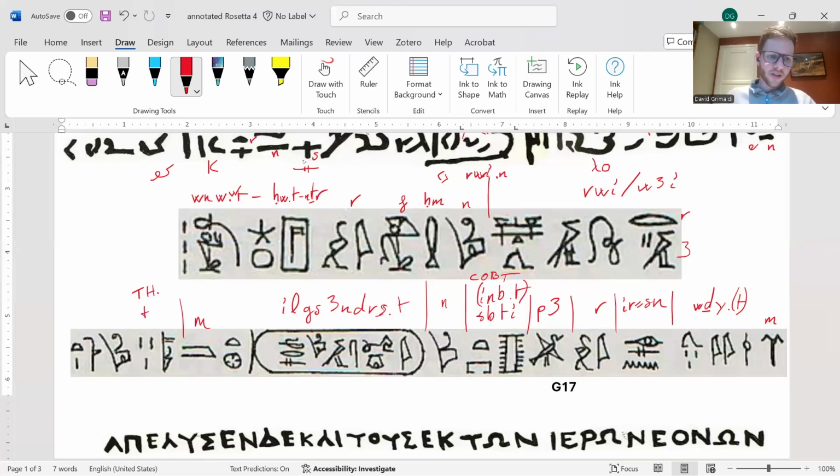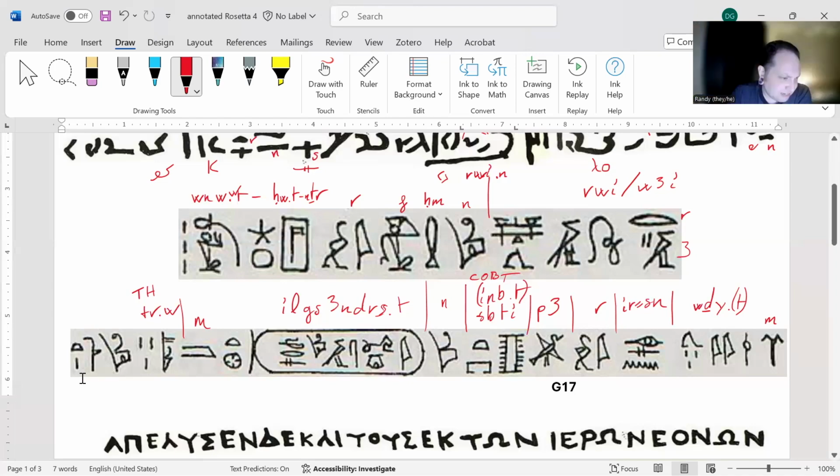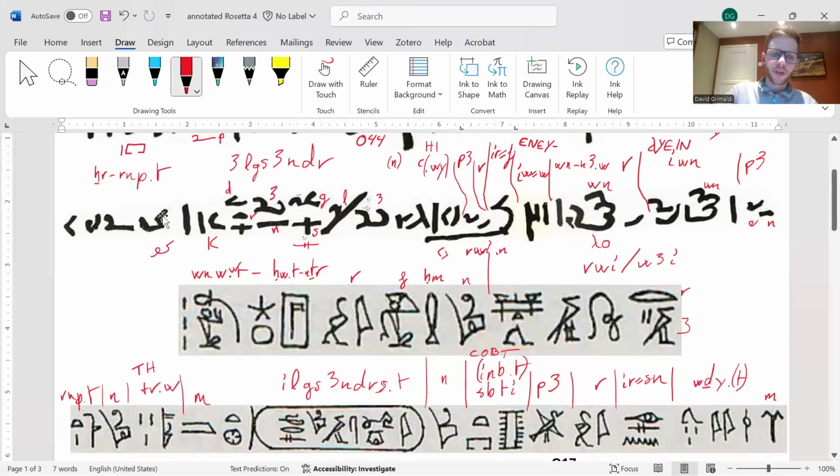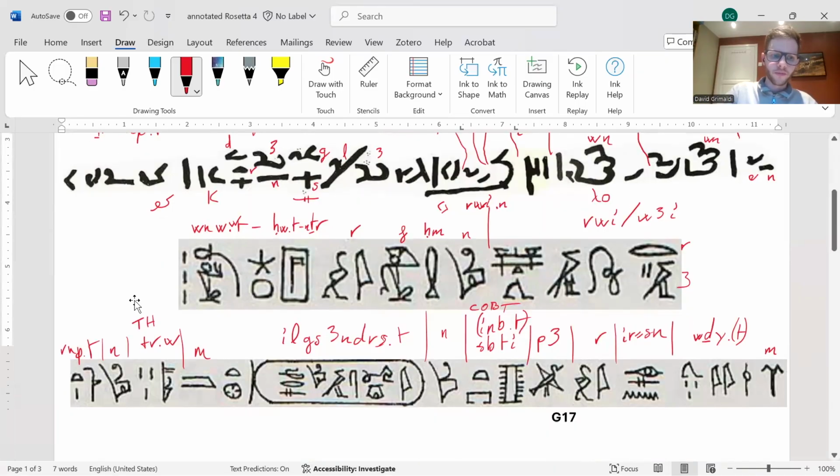So it's ter, and then plural teru. Te, it means time, as you say. And then N. Ranpet. Yeah. And that's the equivalent of what we had in our Coptic, in our Demotic here, right?